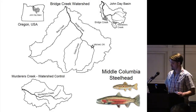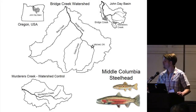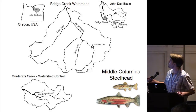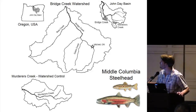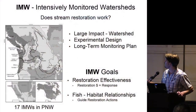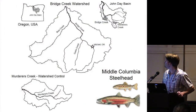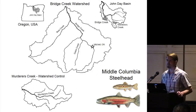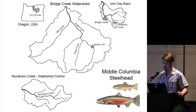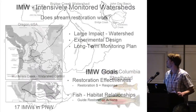So just to get you oriented here, Bridge Creek is a relatively small watershed. It flows north in Oregon's high desert, emptying into the John Day River. And our study area on Bridge Creek was basically the lower, about 30 kilometers of the Bridge Creek watershed below the town of Mitchell, Oregon.